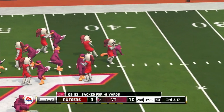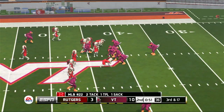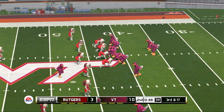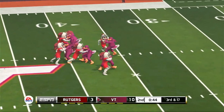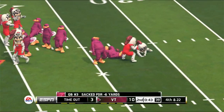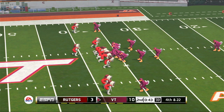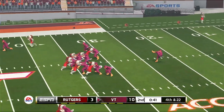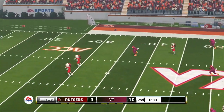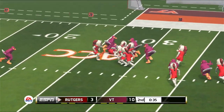Now he's scrambling. And he's leveled at the 36-yard line. What a play by the freshman linebacker. There's really nothing he could have done against a rush like that. The sack makes this a fourth and very long. And this one is a beauty. He fields the punt at the 16.